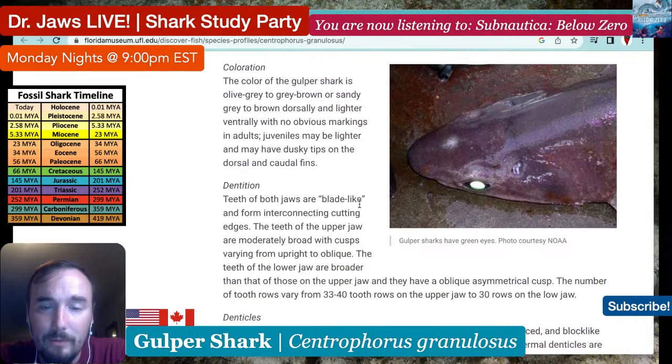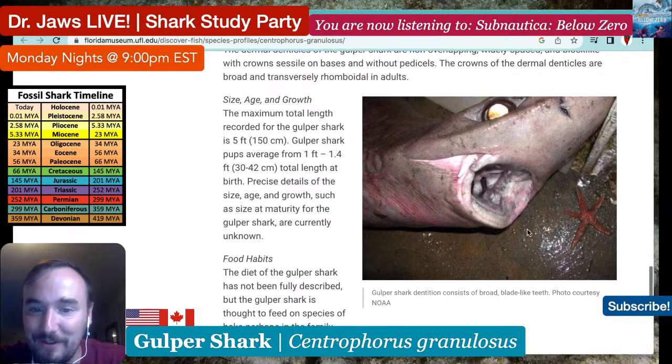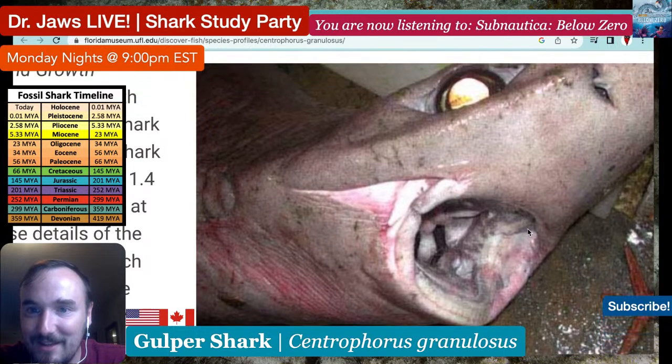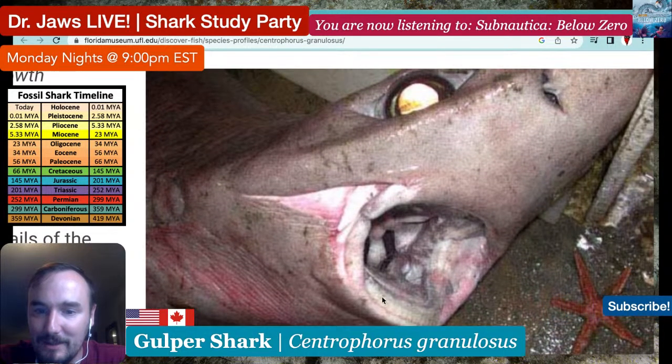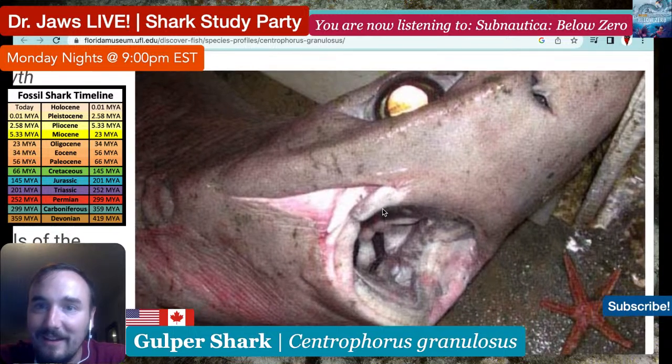So, let's see. Teeth of both jaws are blade-like and form interconnecting cutting edges. Very cool. Let's take a look at that. Oh, that's a great photo, actually. Oh my gosh. I was going to say, let's go to sharkreferences.com to take a look at that, and we'll still go there because that's not high resolution enough. Still, that's a good photo, actually. Freaky, freaky.